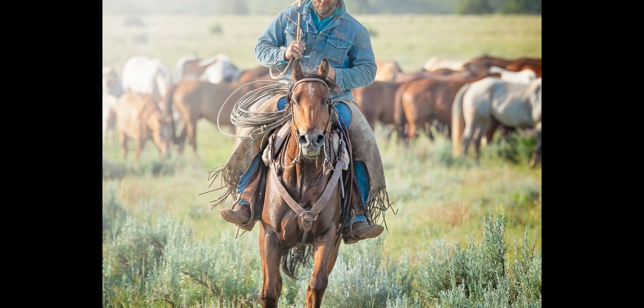So again, I'm sure it was probably around 5.6 on the aperture, 1,000 or more on the shutter speed. And having his chinks, the fringe on his chinks kind of flying, and the rope, you can see motion in it, even though it's an action shot that's froze the action. You can still see the motion.